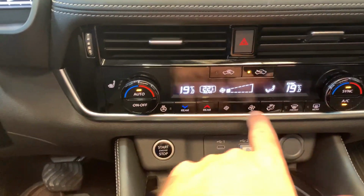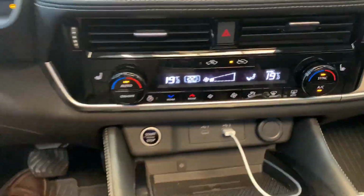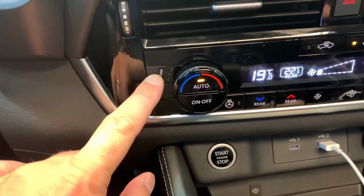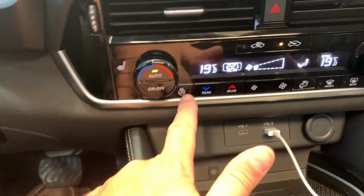I can go ahead and modify where my airflow is going to go. Heated seats are now moved up out of the way so you don't accidentally hit them down here when you're storing your coffee. And we've now got 3 settings on this. So there's high, medium, and low. And then we've got our heated steering wheel right here as well.